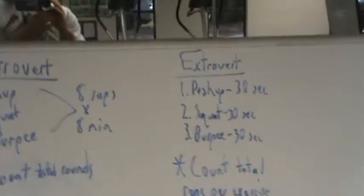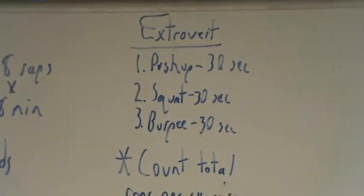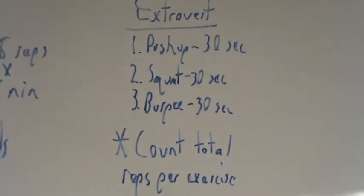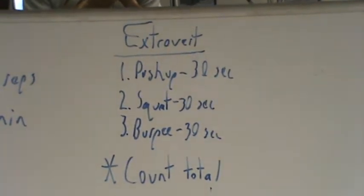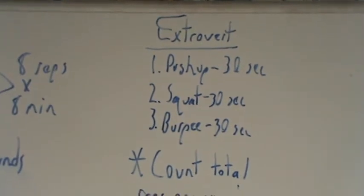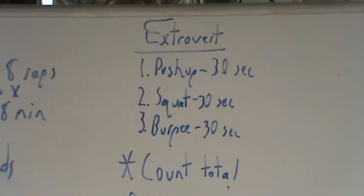By contrast, we have our extrovert workout. Now, because we're dealing with a shorter attention span here generally, we've programmed each exercise for 30 seconds. Alright, the objective is to count the total reps per exercise. So I want to do as many push-ups as I can in 30 seconds, move on to the next exercise, as many squats as I can, move on to the next exercise, as many burpees as I can, move on to the next exercise.